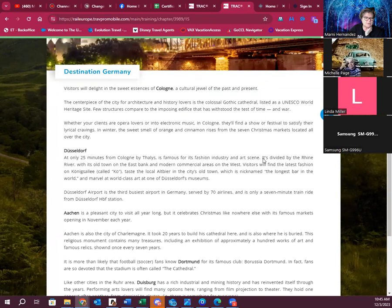Destination Germany. Okay, so visitors will delight in the sweet essence of Cologne, a cultural jewel of the past and present. The centerpiece of the city for architecture and history lovers is the colossal Gothic Cathedral, a UNESCO World Heritage Site. Few structures compare to the imposing edifice that has withstood the test of time and war.